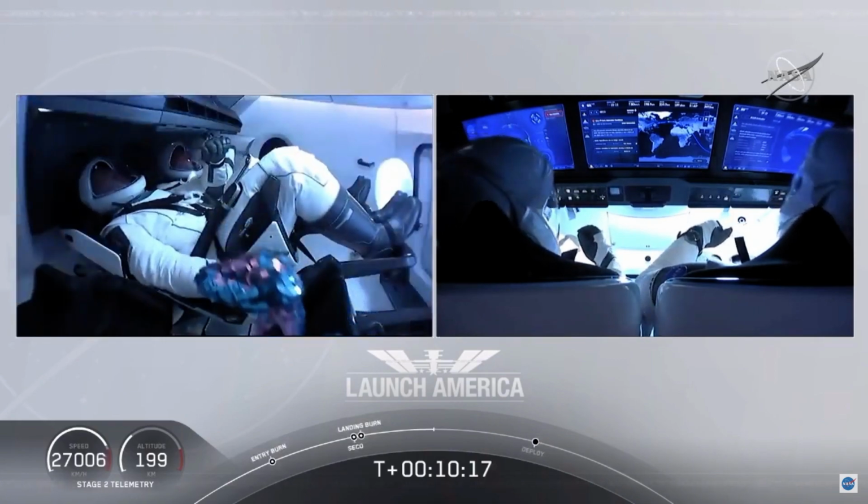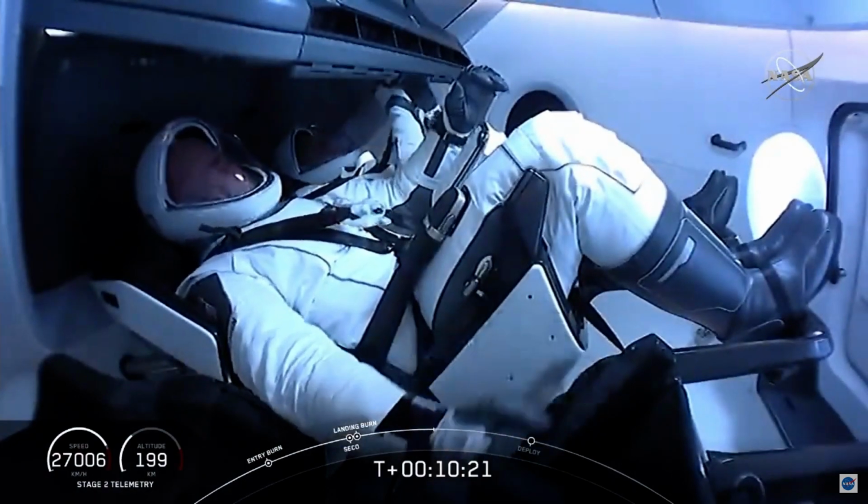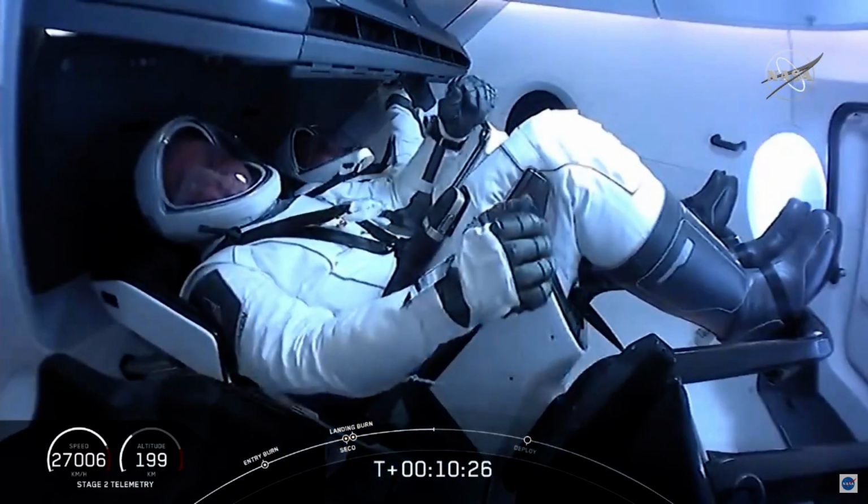When Dragon will switch over to separate. Looks like we saw a 0G indicator floating around there. I know Bob and Doug owe us a little bit about what exactly that is that they brought up with them.